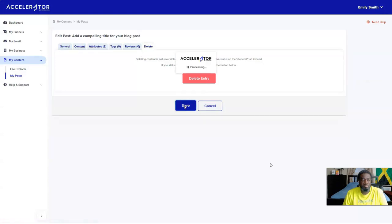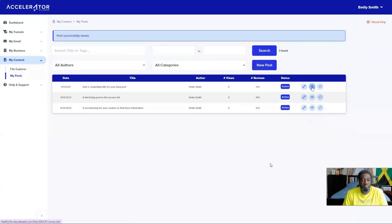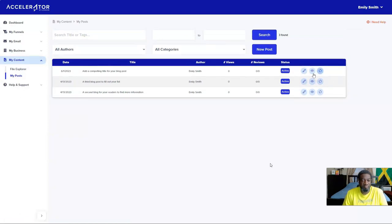Once you're done adding all of your blog details, you could hit Save. Once you're back on this page, you can view your blog post directly from here, or you can inactivate your blog post from there. But you could always come back to the blog post to see the views, approve your reviews, or inactivate and activate your blogs just by clicking the pencil icon. Now, all you have to do is go in and create a new blog post.